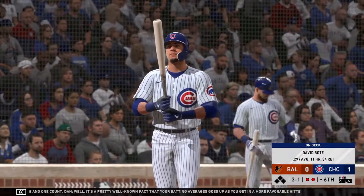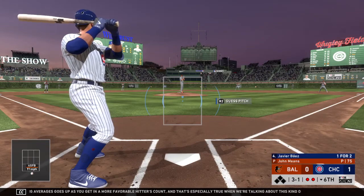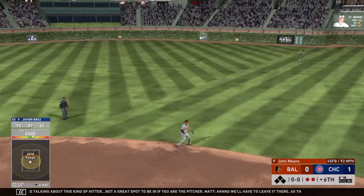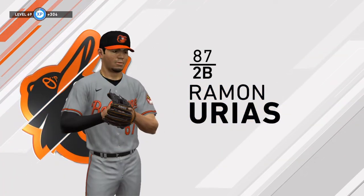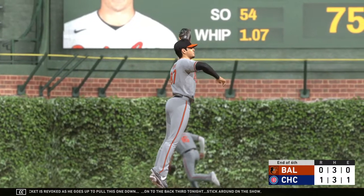Well, it's a pretty well-known fact that your batting average goes up as you get into more favorable hitters' counts, and that's especially true when we're talking about this kind of hitter. Not a great. And we'll have to leave it there as the play is made here to end the inning. A ball ticketed for right center, but the ticket is revoked as he goes up the mound on the show.